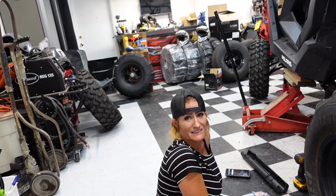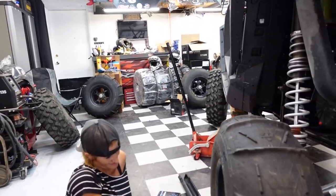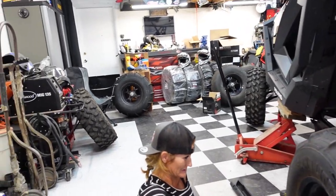Razor. These are our kids, so they can share stuff. A little bit hammy. Oh, we got some width now. Yeah, now you can see. I bet you if I look in the mirror, I can see over the tire.